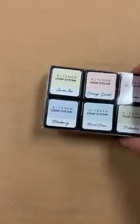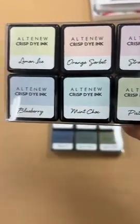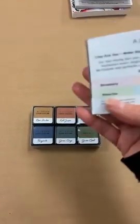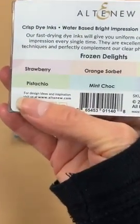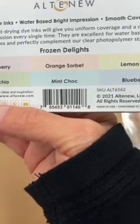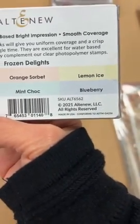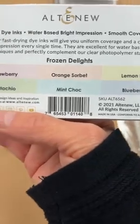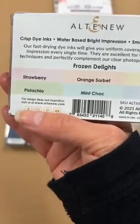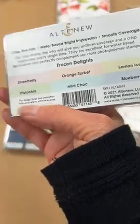They came out with 2 new sets of ink. Donc, ceux-là, c'est les pales. Okay? So they call this one Frozen Delights. On a fraise, pistache, orange, sorbet, le chocolat menthe, la glace citron, puis bleuet. So you've got strawberry, pistachio, orange sorbet, mint chocolate, lemon ice, and blueberry.